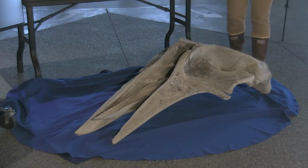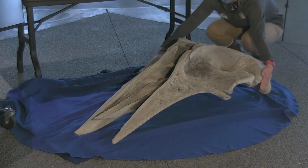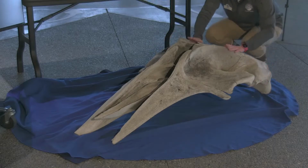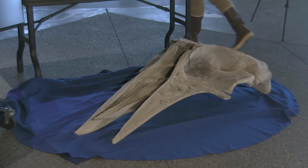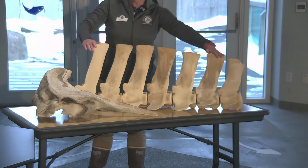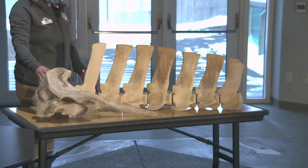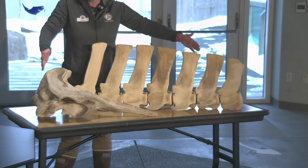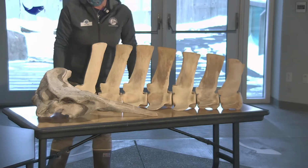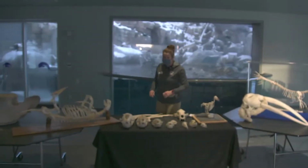this is a minke whale skull. So just to give you some idea, it's almost as big as my whole arm span. So this guy is gigantic. And then we also have here a whale vertebrae and a beaked whale skull. So again, you can see that with whales, we're talking about pretty substantial animals. And again, we have lots of other things here as well.